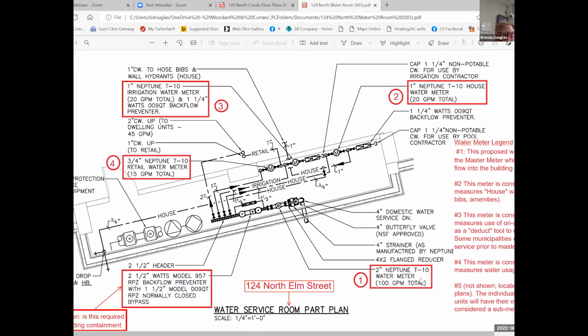Anybody got anything else? At some point, they had to discuss hookup fees, right? We also have to discuss the other building too, don't we? On that site? This one that is on the screen is the worst case scenario, meaning it's got retail and it's got the pool equipment. The other two buildings would have the master meter, the condo owner meters, and a house meter for amenities and any type of exterior wall hydrants. I just wanted to run this scheme by you. And again, I'll make the changes to all three buildings with the irrigation coming off prior to the master.